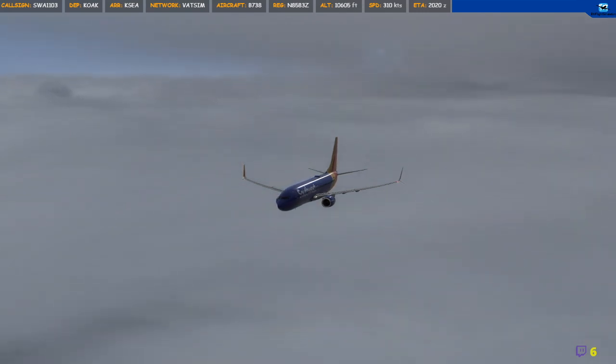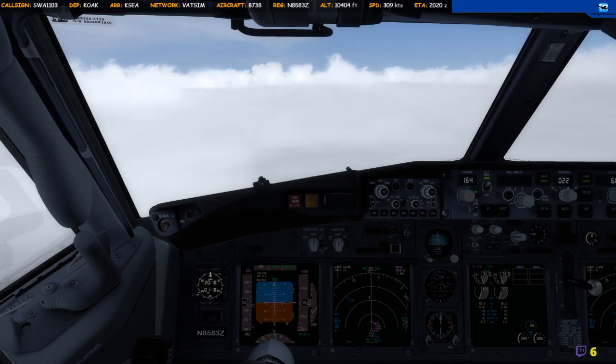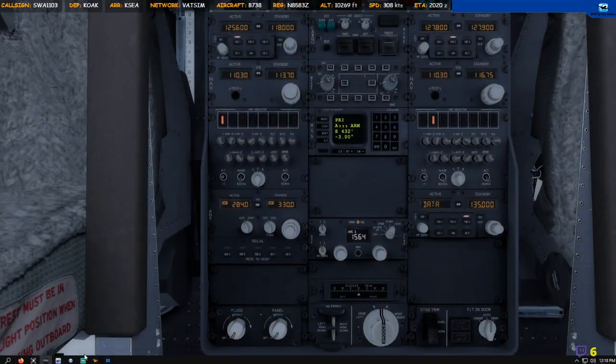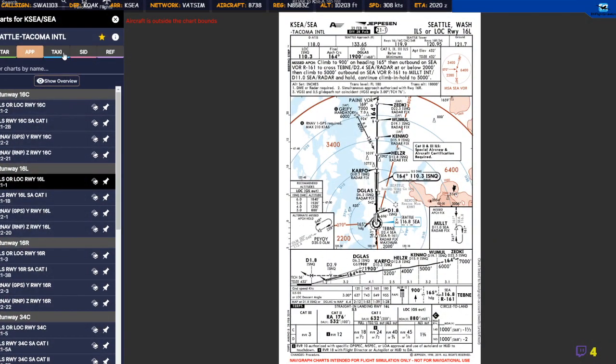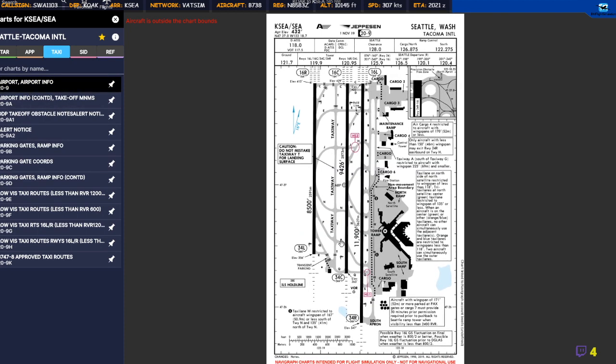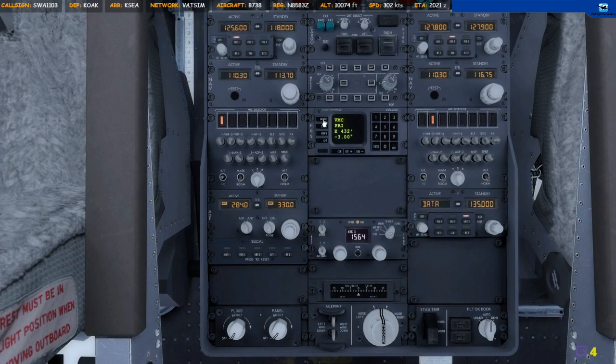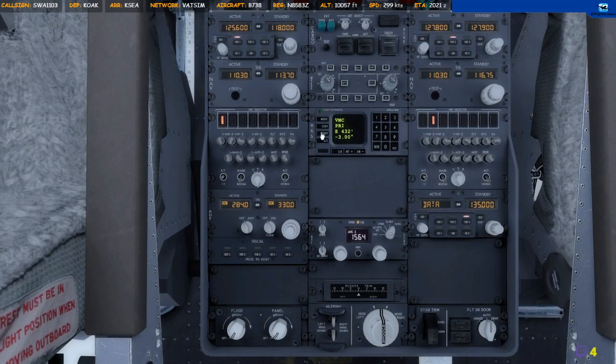Get down. Get through this muck. You can see the ground a little bit here coming through the clouds. We're gonna do a HUD approach or a non-HUD approach. I don't know yet. I think I set it up for 16 left. 16 left is 11,900. So I'll go back in here. 11,900.